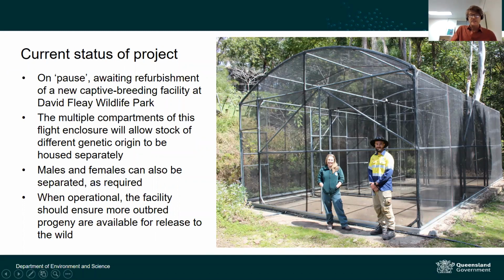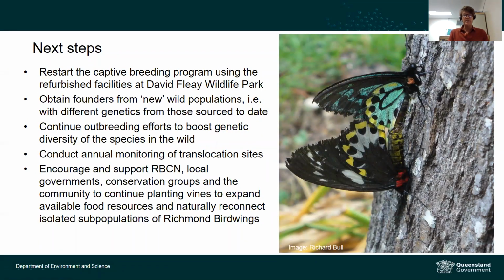So currently the project is on pause because we're awaiting a refurbishment of a new breeding facility at David Fleay Wildlife Park. That's it in its preliminary stages. This has got multiple components, compartments within it, that allow us to ensure that stock of different genetic origin can be housed separately, or we can keep males and females separate and only mix them when we want them to breed. And when operational, this facility should really let us achieve a much bigger productivity in producing our bred progeny for release. So the next steps really are to get that program reinvigorated and underway again using those refurbished facilities.